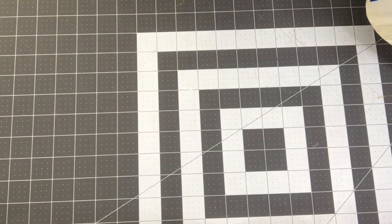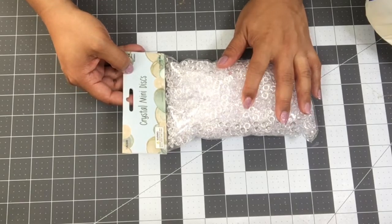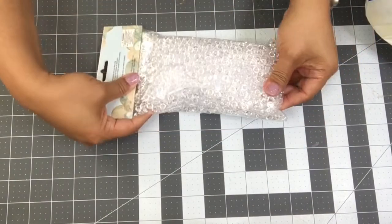So the first aisle in my store that I went to was the wedding aisle, and I found these. These are those droplets that everybody's using on projects. It was $4.49, yes, but I used my 40% coupon on this one.